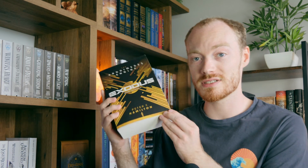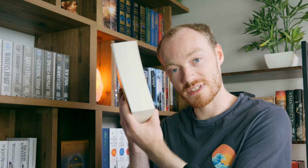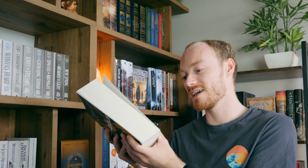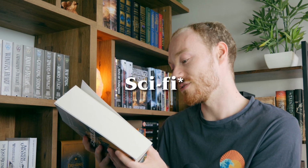And last but most certainly not least, I was very kindly sent an ARC to Exodus, which just sounds really cool. This is a brand new sci-fi adventure. It's a duology, and oh my, this book is huge. I did not realize it was this big. It is a chunky fantasy adventure.